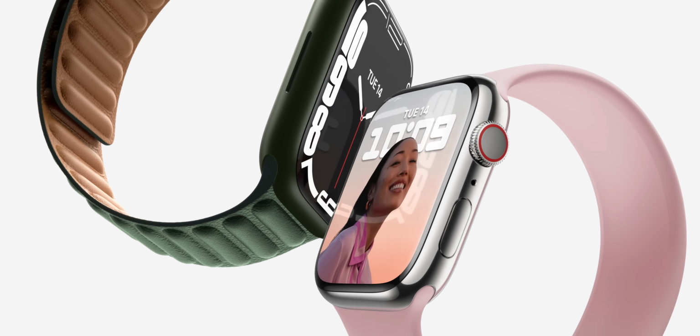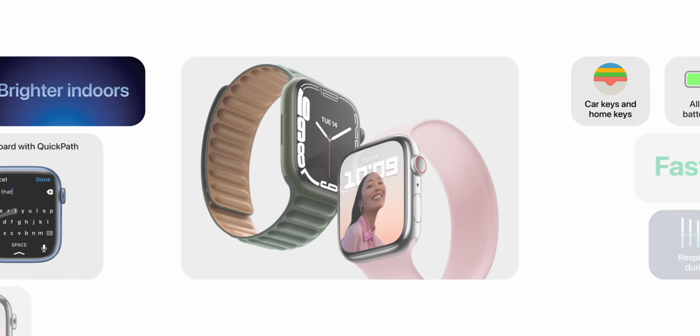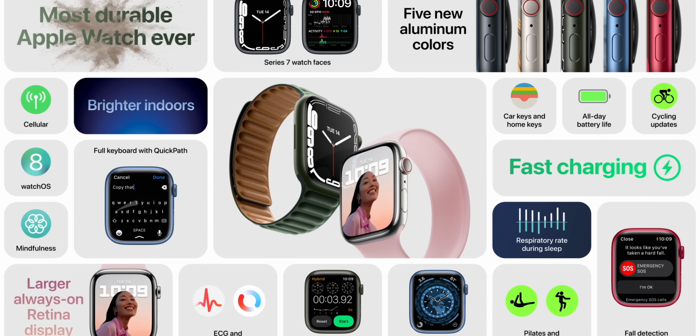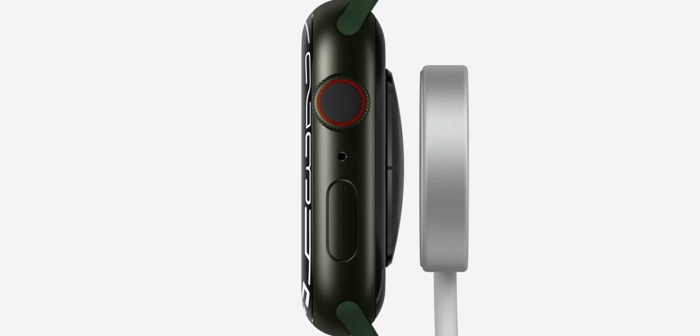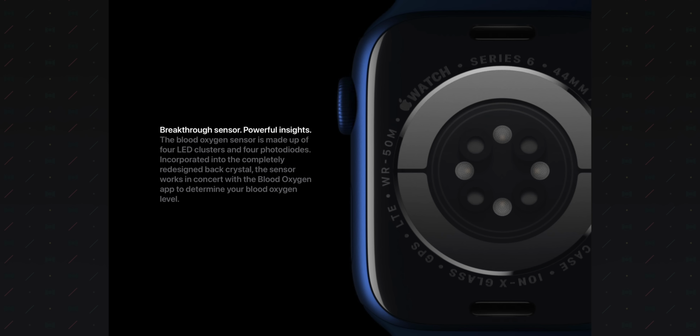September events don't just bring new iPhones, but they bring new Apple Watch models too. Now, the Apple Watch has had a weird couple of years. The Series 7 that was released last year, the one I'm wearing, offered very little new over its predecessor, with just a small chip upgrade, a slightly larger screen, and faster charging. That's it. We haven't seen a new health sensor on an Apple Watch since the Series 6.